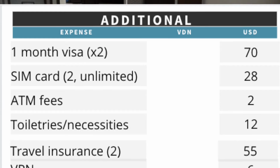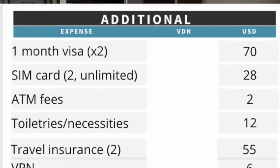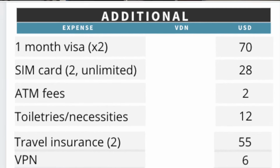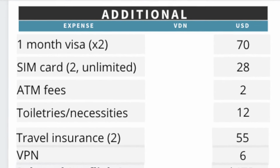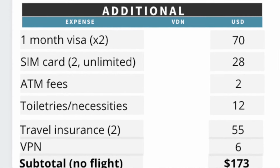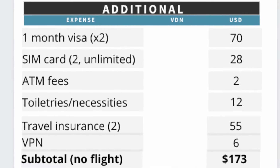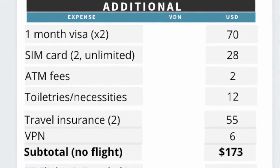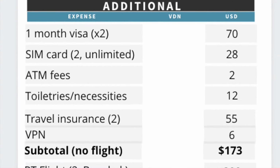Some additional uncategorized but also essential costs included a 1-month tourist visa at $35 per person, 2 SIM cards with unlimited data plans, ATM withdrawal fees, toiletries like toothpaste, sunscreen, and bug spray, as well as travel insurance at only $55 for both of us. I also paid for a VPN, which came out to less than $6 for the 21 days.